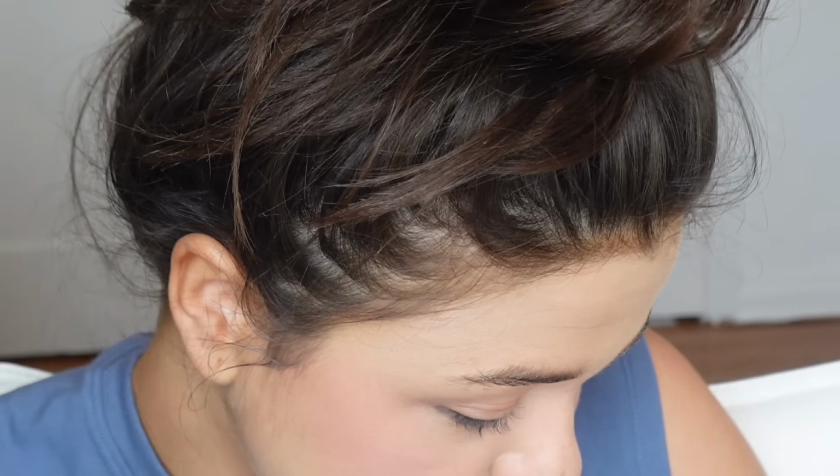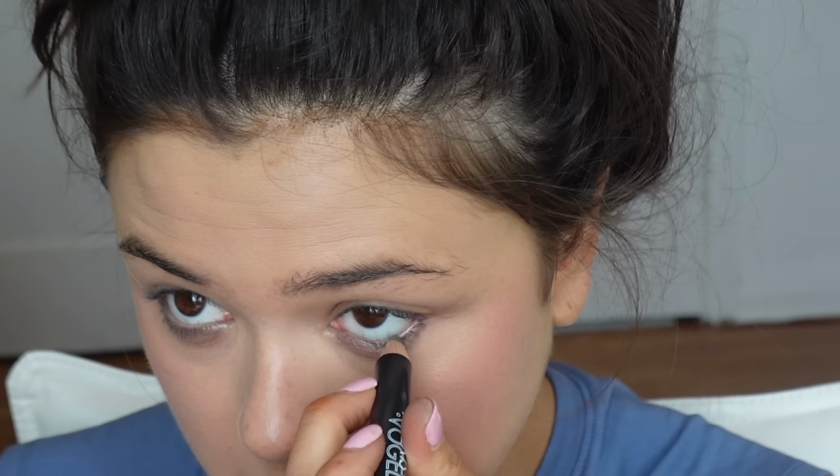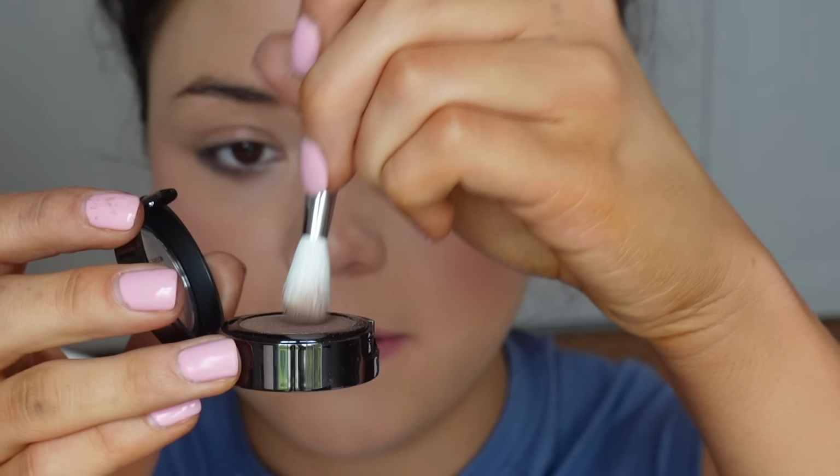Ooh, I know I'm not doing this right. So what does she mean by that? Because this is just taking it off. Why does mine look so different? I don't know what I'm doing. Okay, let me try this again. Pudgy pencil's on. Fluffy brush. Very powdery eyeshadow.